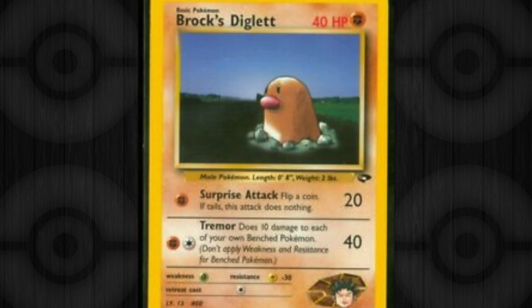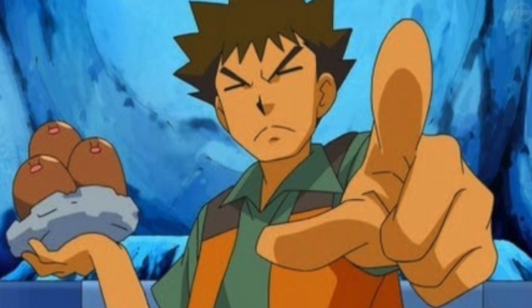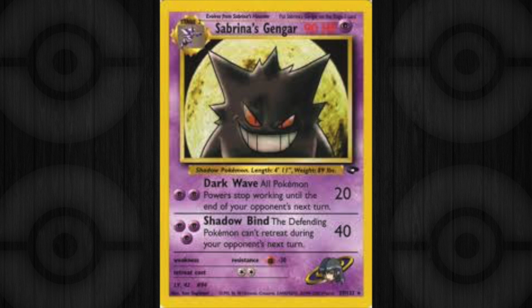I don't know why I picked that one out of everything. I'm not thinking about Brock's Diglett. That is a weird choice. Anyway, I just think it's a good representation of Gengar. He's looking mischievous. He's got the massive moon in the background. It's dark. It fits his theme perfectly. Gengar being my favourite Pokemon, we had to get one in there. And Sabrina's Gengar is the best version.